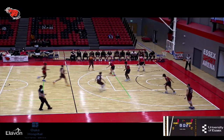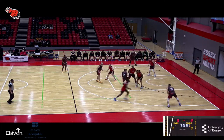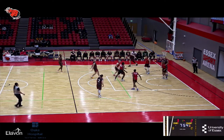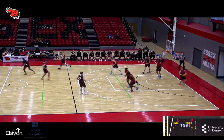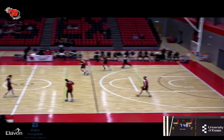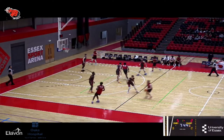Ebuka, Ekwe with it. Trey. Out to Ben. Ben thinks about the pump fake. Kick out to Ricardo. Ricardo back to Ben. Ben back to Trey. Elbow jump shot, gets that jump shot to go. And the Essex bench love it. Number 3, Trey Chapman gets that 2 to go. It's 5-2 early, 7:45 left.